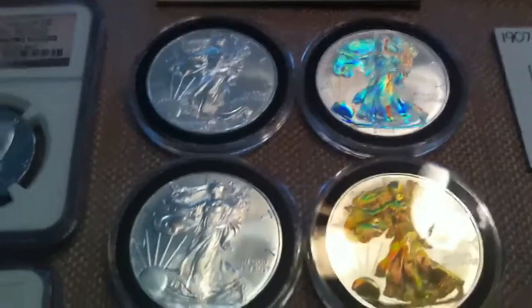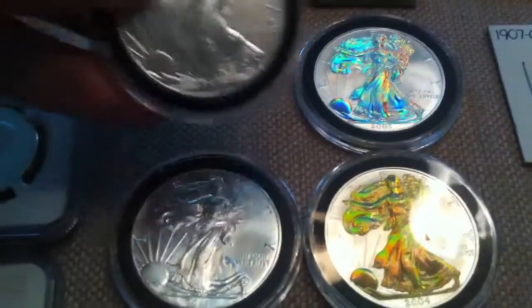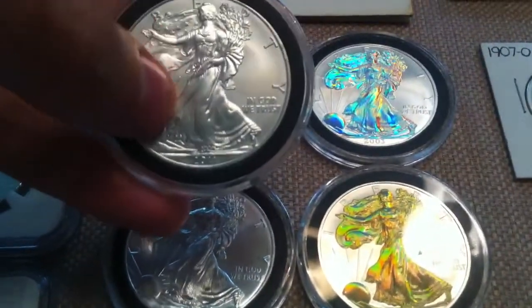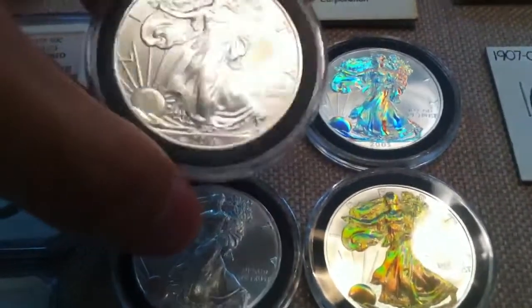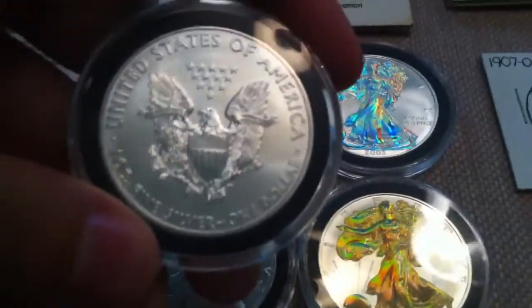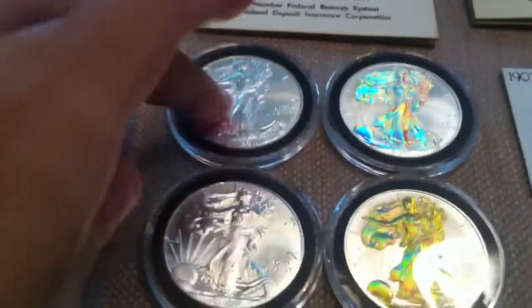These are actually my first American Silver Eagles, and I think these have to be the most beautiful coins ever struck. I think these are just gorgeous coins. Same design as the Walking Liberty half dollars. This one's a 2011, and 1 ounce fine silver, $1. Gorgeous, gorgeous coins. So that's a 2011.